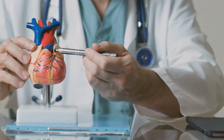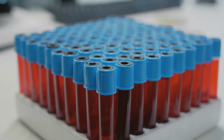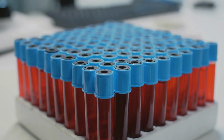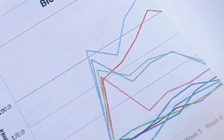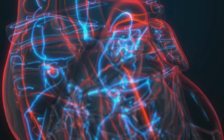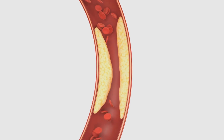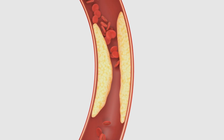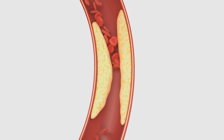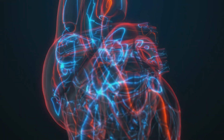The components of the test and the significance of each are crucial for understanding heart health. Components of the lipid panel include: 1. Total cholesterol. This is the total amount of cholesterol in your blood. High levels can increase the risk of heart disease. 2. Low-density lipoprotein, LDL, cholesterol, often referred to as bad cholesterol because high levels can lead to plaque buildup in arteries, increasing the risk of heart attack and stroke.